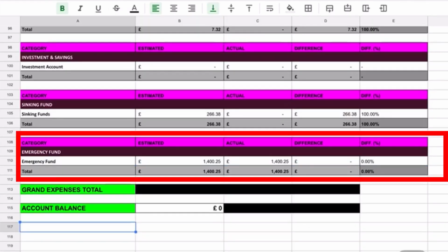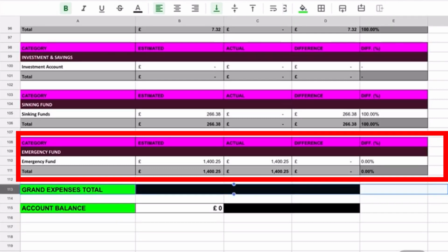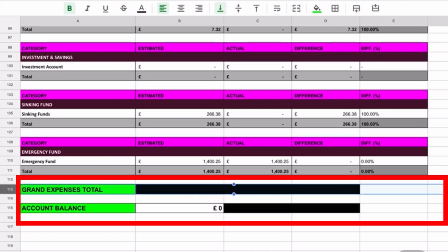Owing to May being a 5-week month, we were able to send quite a large amount to our emergency fund. So for the month of June, we were able to add £1,400 to our emergency fund. So basically, if you add up all the expenses for the month, deduct that from the income, the balance will be 0. And that's basically how the zero-based budget works. We literally allocate the money to all our different spending categories, making sure we've given every penny and every pound an assignment, and then the account balance is 0.